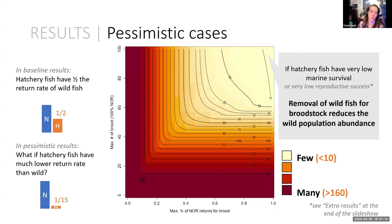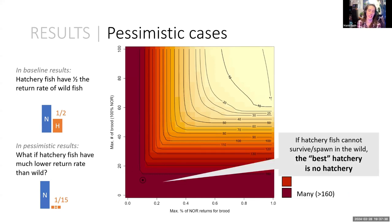But specifically, what we found with this sort of sensitivity test is that if hatchery fish have very low marine survival, very low return rate, high residualization, what we would expect is that the removal of wild fish for broodstock could actually have exclusively a negative effect on the wild population. So you notice nowhere in these colored graphs do we see a case better than the zero. So if it's the case that hatchery fish cannot survive or spawn effectively in the wild, our best hatchery might actually be no hatchery to conserve the species. But bear in mind, this is based off of really, really poor hatchery fish performance.